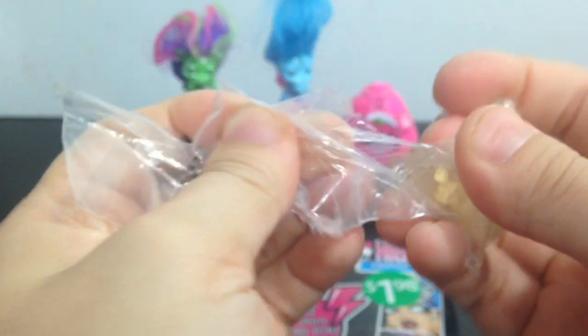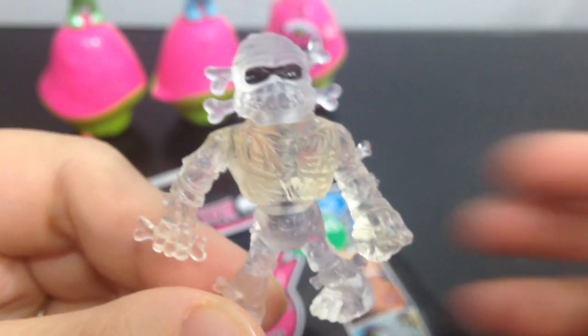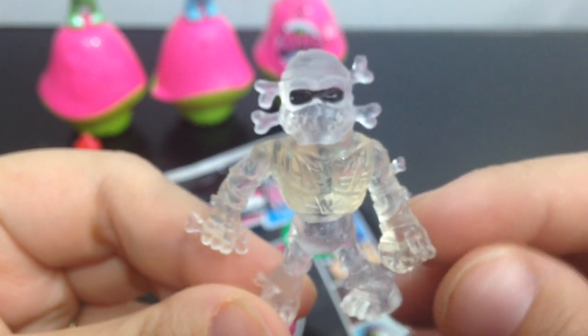Ugh. Oh, there we go. Come out. Okay, so here's the one I got all put together. And it's a really cool, see-through clear one. And it looks like a pirate zombie.